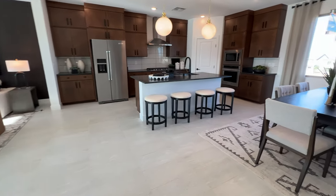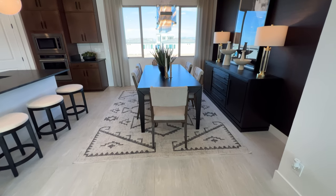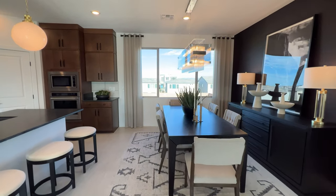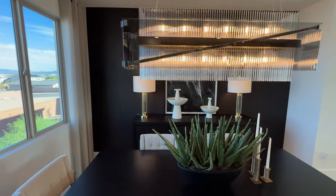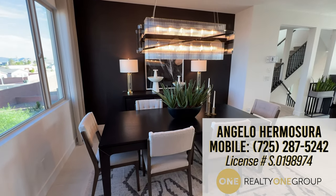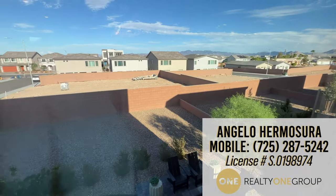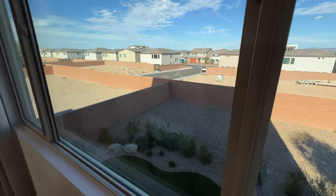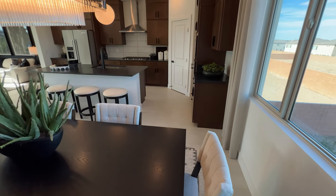Okay, let's investigate. This is going to be a long video, guys. There are so many rooms here and it's a big house, almost 3,000 square feet. What do you think of this lighting? This lighting makes the room even luxurious looking. And then there's another peek of this backyard. Now, I wanted to discuss something, guys, right?